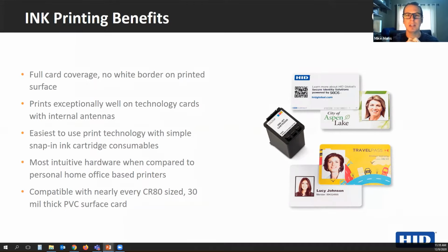Obviously, it's not as simple as replacing an ink cartridge as we can in the Ink 1000 world. And so Ink 1000 doesn't make that contact like that and risk damaging that print head. And we're able to print right up to and over that edge. So it gives you that really full color, full printed surface.